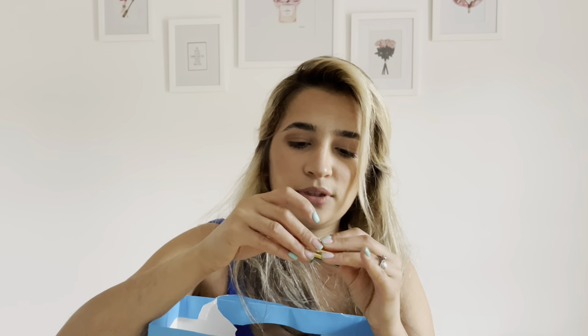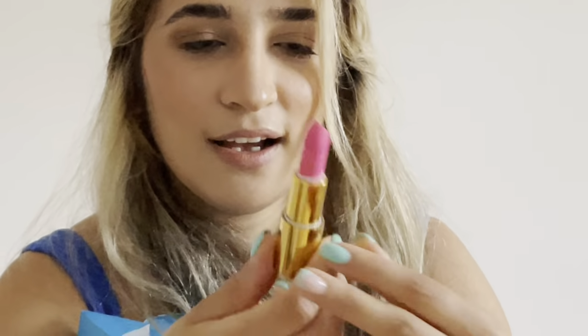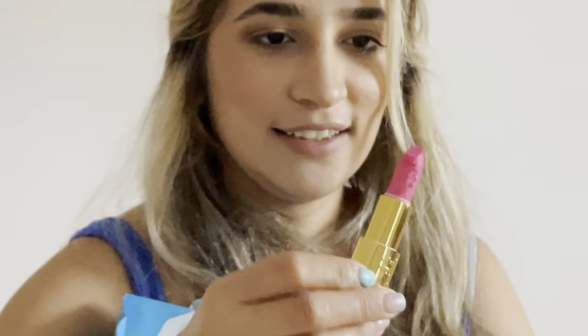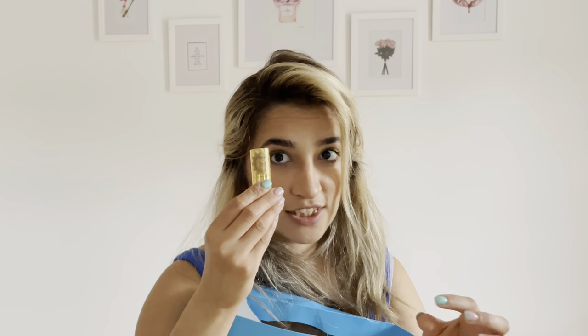Oh, I'm happy to have some new lipstick. Oh, look at this Barbie color, by the way. Okay, let's do a close up of this. Wow. From Melt. Packaging is so cute.